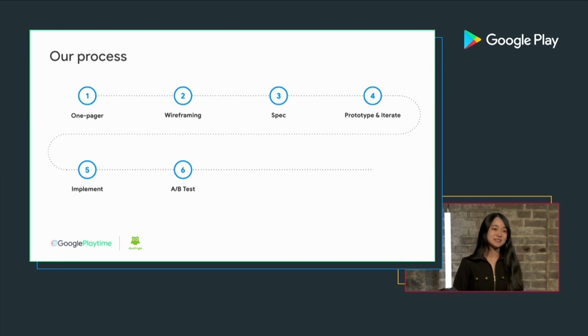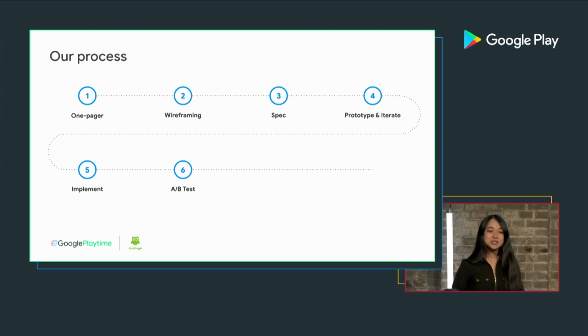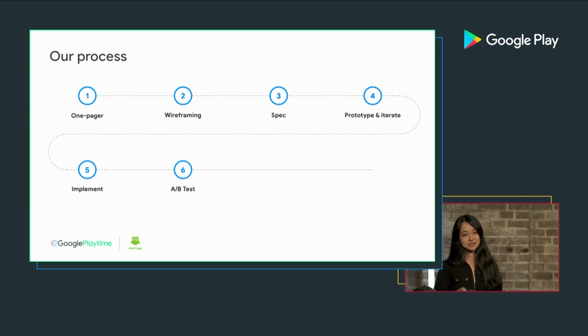We run the A/B test, checking the metrics every day to make sure nothing's going horribly wrong, which it has before. And after about 2 weeks, we make a decision about whether or not to continue running the experiment, to launch it, or to kill it.